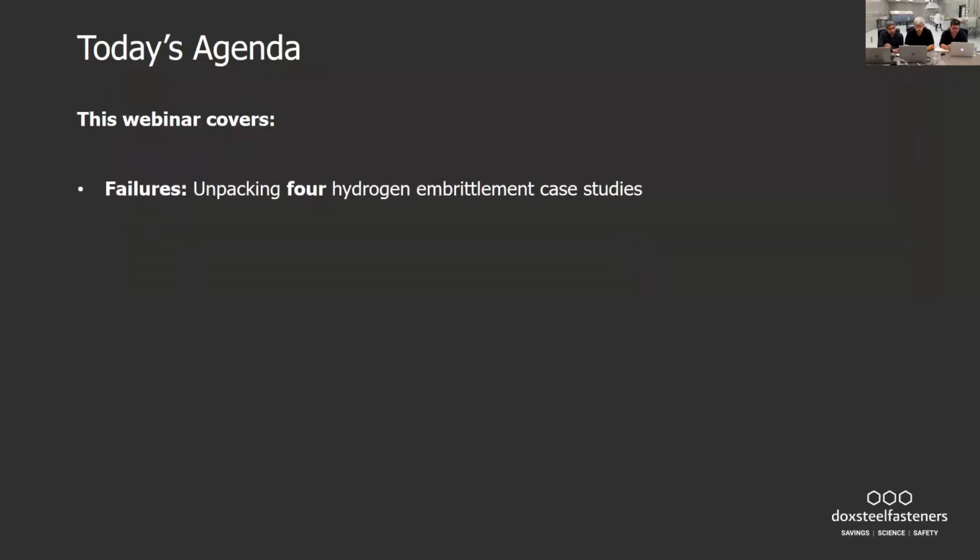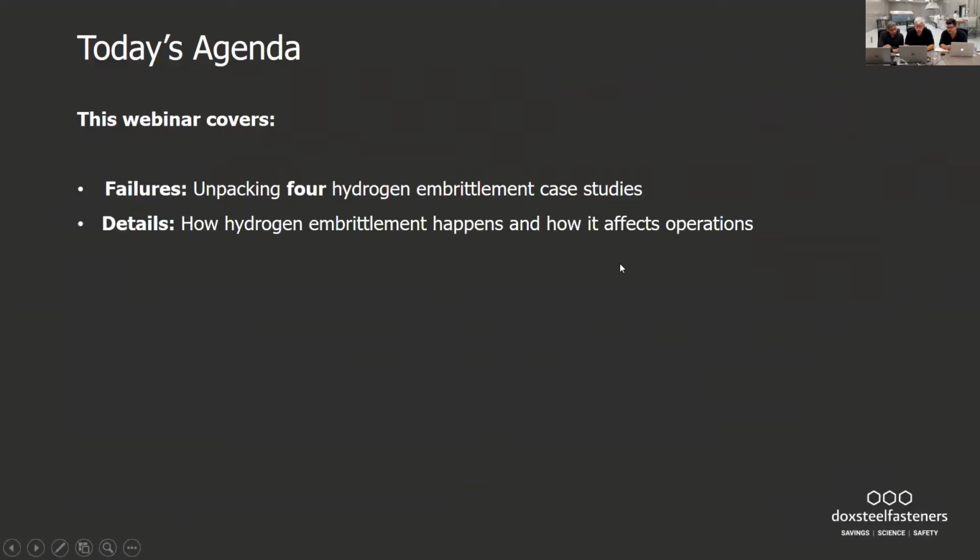It's going to be broken down into 4 sections. First, we're going to unpack 4 hydrogen embrittlement failure case studies. These are situations where the failure was catastrophic or had something that led to hydrogen embrittlement and really cost companies due to its occurrence.